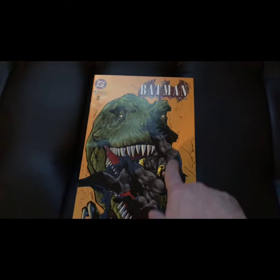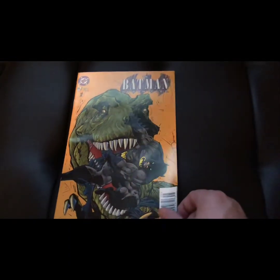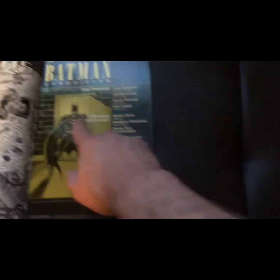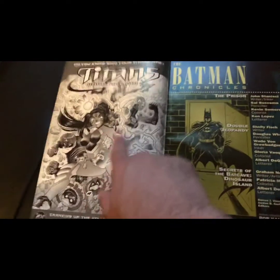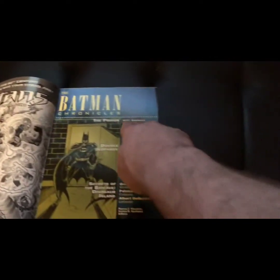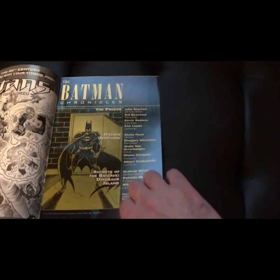So like I said, just really, really cool cover with Batman and the teeth of a T-Rex right there. That's just really cool. And they're hyping up the new Titans book, new for 1997 at least. There's the front page chronicling all of that. That's a really good look at Batman right there. I really like that.